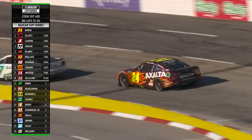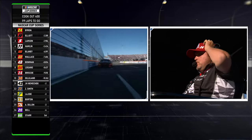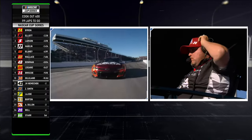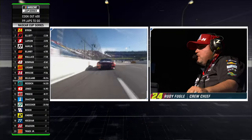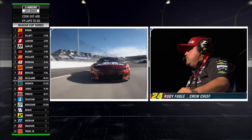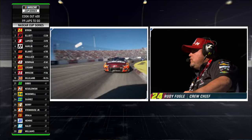Well, I had set it up right before that, Mike. The downside of pitting under green at a half-mile racetrack, with how long pit road is, you're going to go a lap and a half down. And that was the gamble. But I think Rudy Fugle said, you know what? We got a couple of wins. That gives you a bigger playbook. When you've got two wins, that opens up a lot more for you. And obviously it cycled through and it cycled them right to the lead. Exactly. Byron was playing with house money.